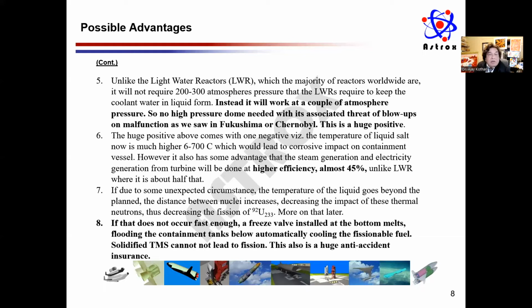Here, we don't need high pressure. The pressure is sea level pressure or 1 or 2 atmospheres at the most. So there's no chance for it to blow up. It's amazing. Then we have this fluid that works. The molten salt is at about 600 to 700 to 800 degrees centigrade. This molten salt becomes liquid at about 450 degrees centigrade. Below that it is solid. In that temperature range, about 700 degrees centigrade, because the temperature is higher than in PWRs, the efficiency of conversion of water to steam for running a turbine is also higher.